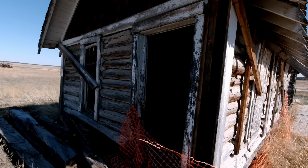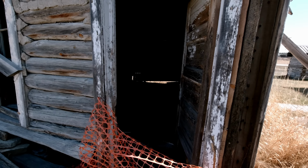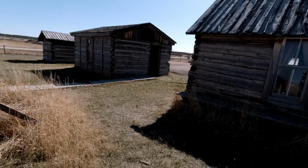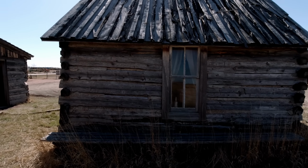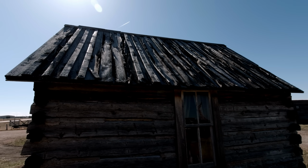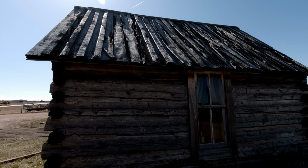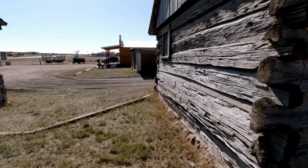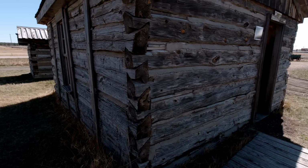Somebody's old house. It's kind of falling down inside, so they keep you out of that one. And then various log cabins. Look at the roof on this one. That's an original roof. It's built out of what they had. And look, this style of dovetail on this one is different from the dovetail style on this one.